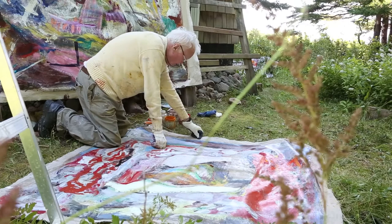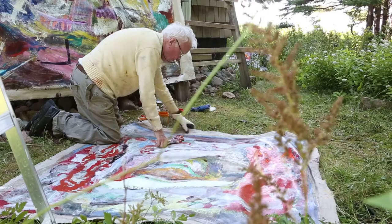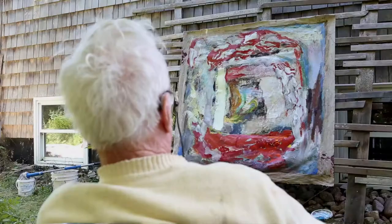But first I have to take down the painting that I did yesterday. And before I take it down, I want to film it where I touched it up a bit. Sometimes I paint with my hands, and the gloves show it. All right, we're looking at it now.